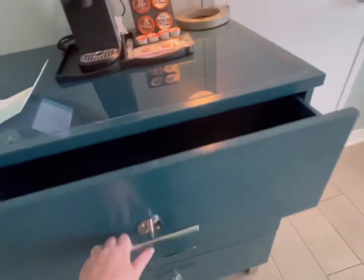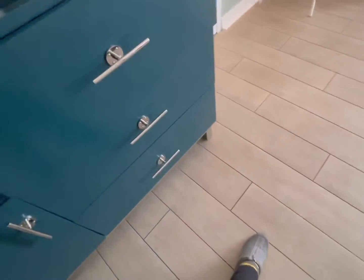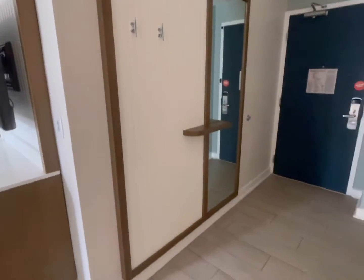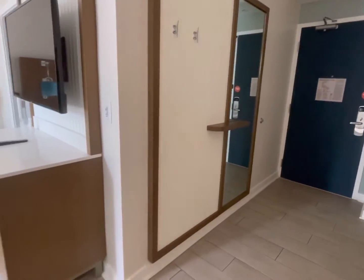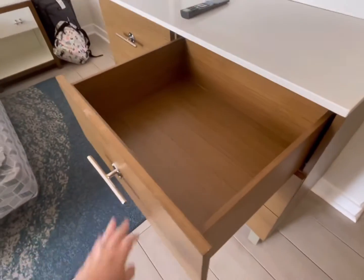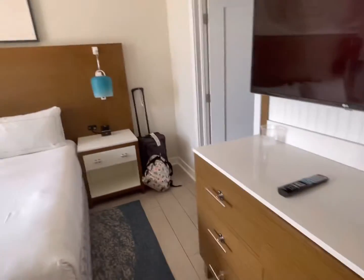These are really nice, deep drawers. Hold pods very well, very deep. And then have coat rack, hat rack, nice full-length mirror. And again, another chest of drawers on this side. Still pretty deep. Plenty of storage in this room if you were gonna be here for a while.